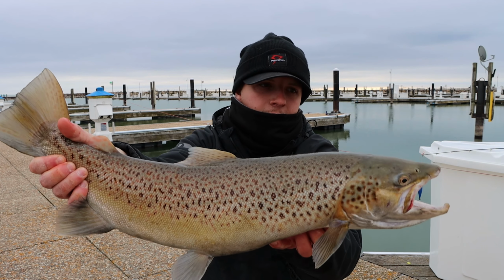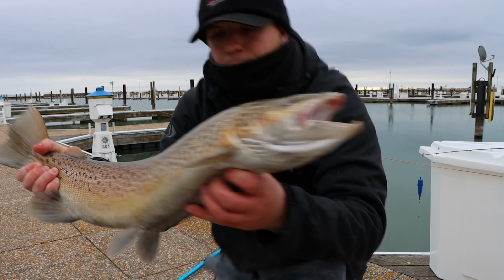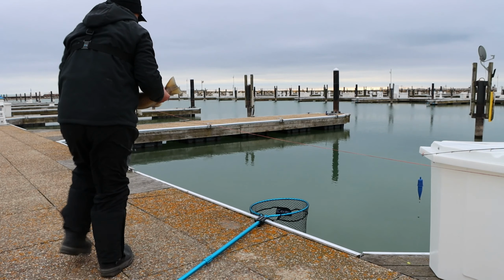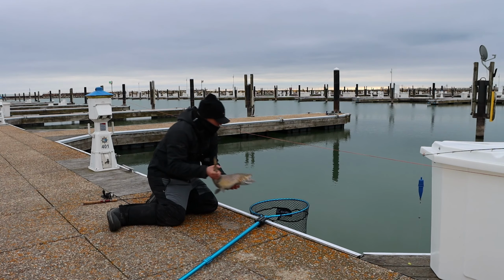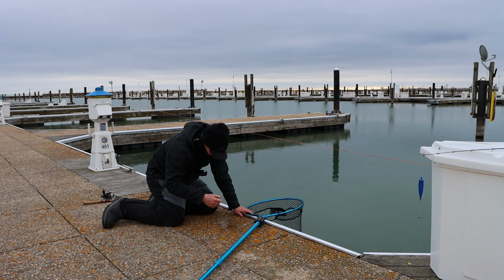It's just so cool. Kind of got my thumb a little bit, so I'm bleeding a little bit, but we're gonna get them right back in the water because you don't want to keep trout out of the water too long. Well, any fish out of the water too long. Like I always talk about, man, he got my thumb good.